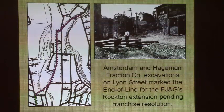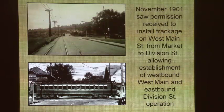November of 1901 also saw the FJ&G get permission to install trackage on West Main Street from Market to Division, which means they created a loop all the way up again, paralleling the line coming in on Division Street. So now they had the ability to run eastbound cars in on Division and westbound cars out on West Main, which gave them kind of a beltline system on that end of the city. Made it much more efficient for them.